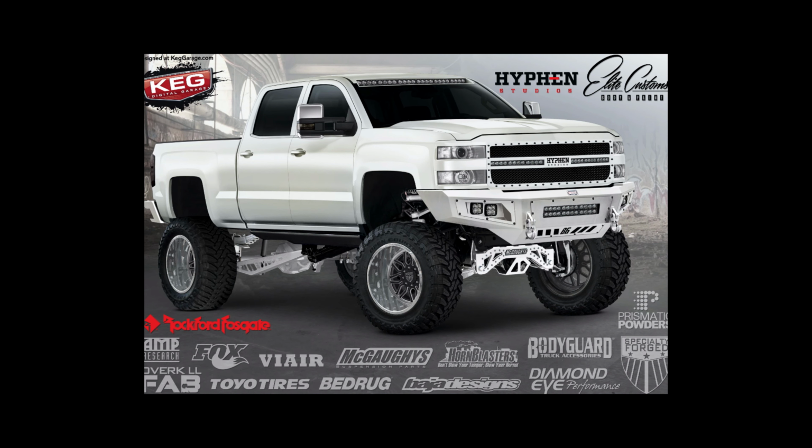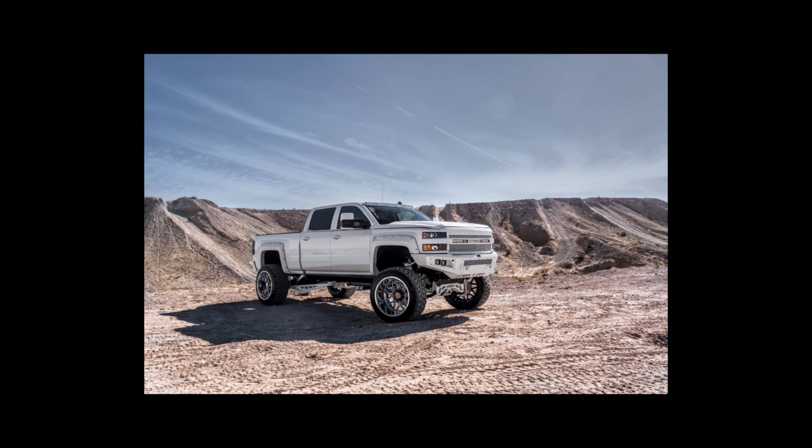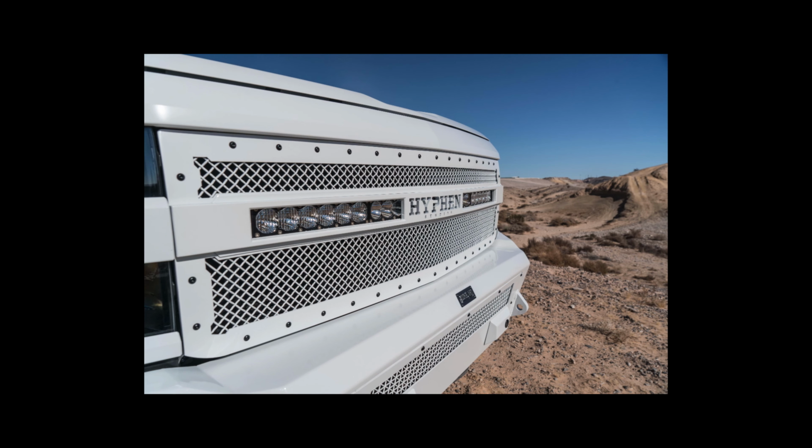So that's the rendering, and this is reality. This is the truck at a photo shoot for Bodyguard Bumpers in the North Las Vegas desert, just north of the raceway, done for Bodyguard by Dale Martin. The front grille was done by Overkill Fab, where Kurt cut out my logo in the center of that grille.